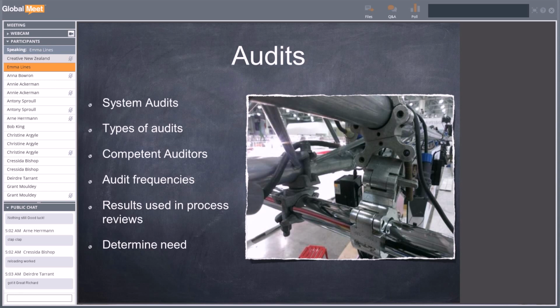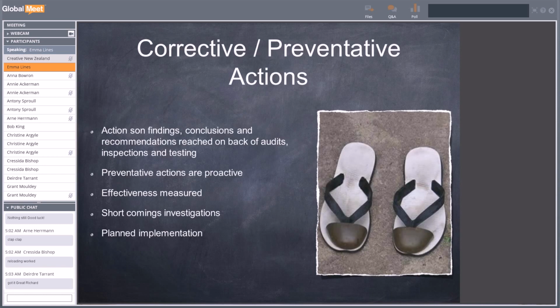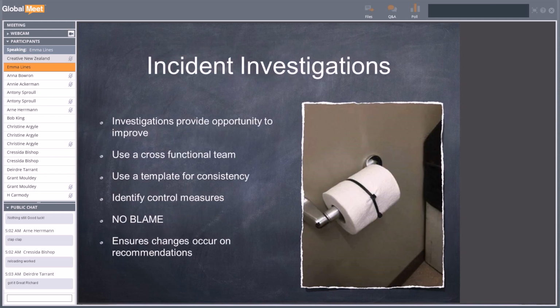Audits, we've talked about audits. Audit frequencies, the results, and determining needs. Corrective, preventive actions. Just got to make sure that we are doing what we can do in terms of corrective actions if something does go wrong, but our prime goal is to prevent something from happening in the first place. And incident investigations, we talked about it. Important, all of the incident investigations are in a no-blame environment. So no one's at fault. We're just trying to understand what broke down, the process or the procedure.